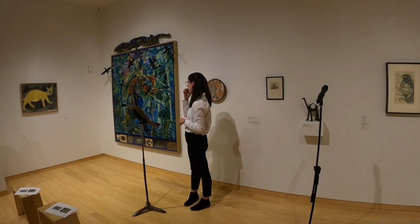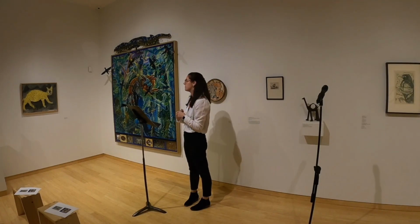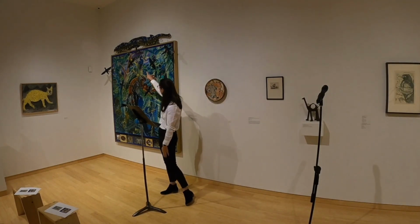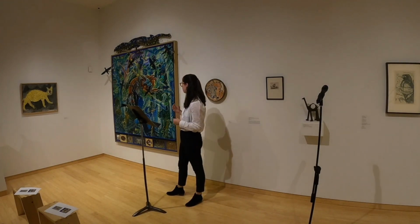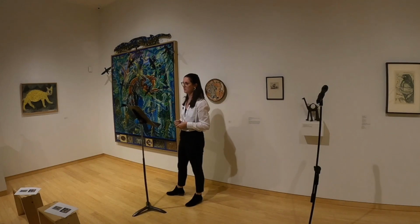It was also decided that the paint color for this wall and then for the two pedestals were going to be based off of this purple color in the sky here. And I think that also reinforces the idea that this is sort of the anchor piece as you're coming into the gallery.